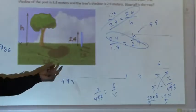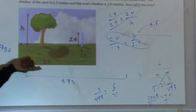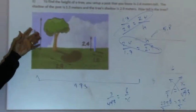Watch this. My shadow is about half of me. So I know the shadow on here, you have to be twice my size. It has to be a 5.6 point something.